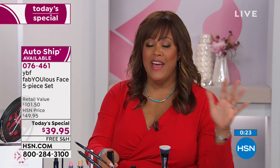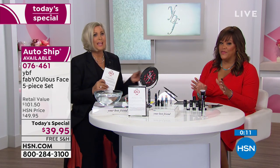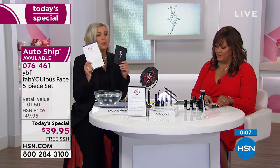No. So for $34, just for the foundation, we're throwing in everything else for you. So if this is the first time, maybe you've always gone to the drugstore to get your makeup, and I'm not knocking you for that, but this is the first time where you can get high-end, luxurious products, and you're not breaking the bank. Yeah. And you get all the information, too. Oh, yes. Don't fret when you get the product home. You'll know exactly what to do, step by step.